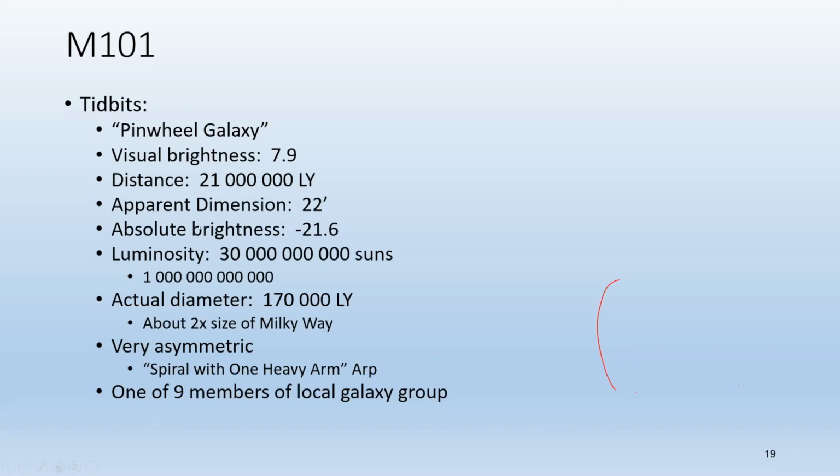And I believe I forgot to put the word mass right here. So the mass is about 1 trillion times that of our sun. Okay. Actual diameter is about 170,000 light years, which is noticeably larger than the Milky Way. Again, very, very asymmetric. And it's one of 9 members of the local galaxy group.